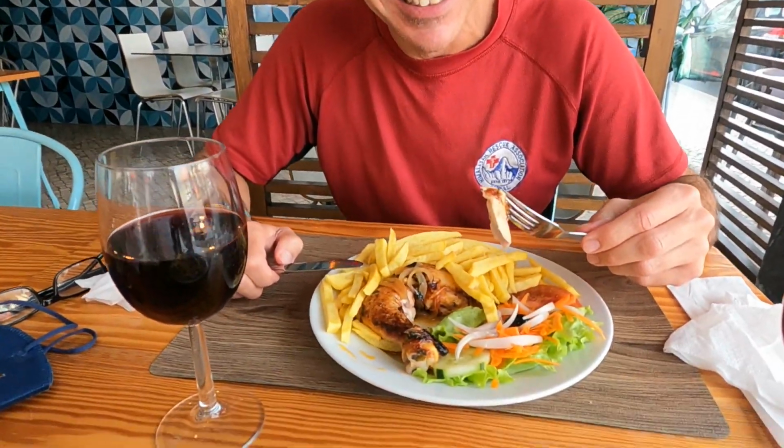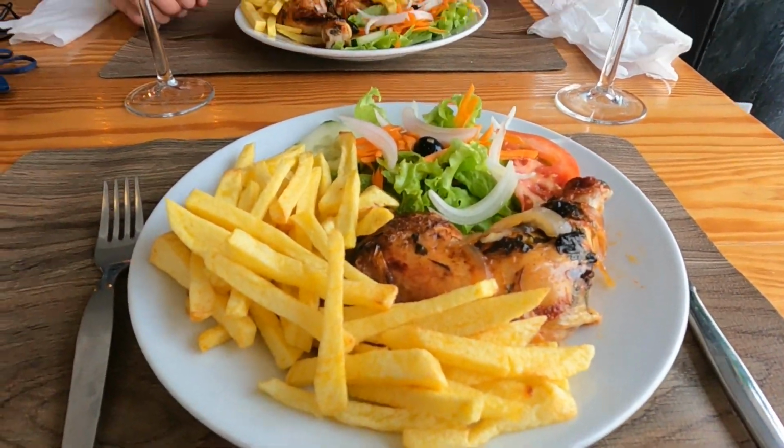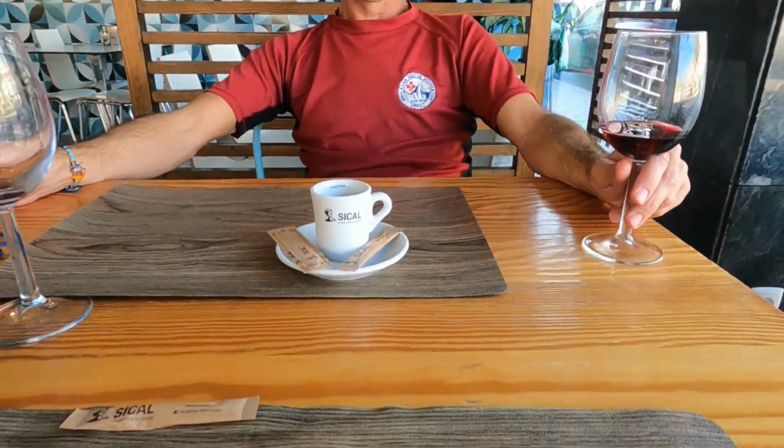vegetable soup. Wow, it's really tasty. I think you'll like this, Mandy. Main courses come, roast chicken leg, chips and salad. Delicious. Lovely. It's in a really good sauce with onions. I like it. And at the end of our tasty menu do dia is a beaker.